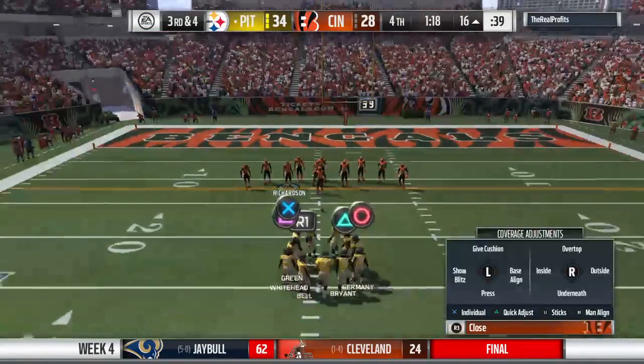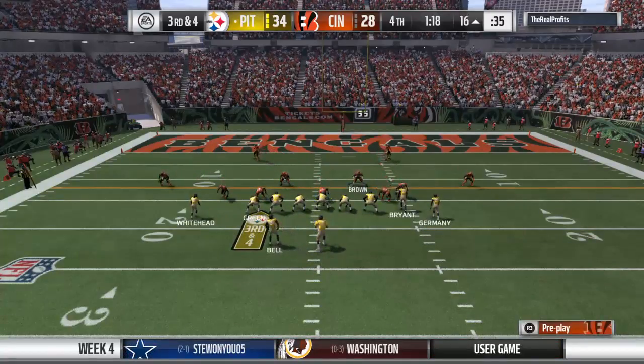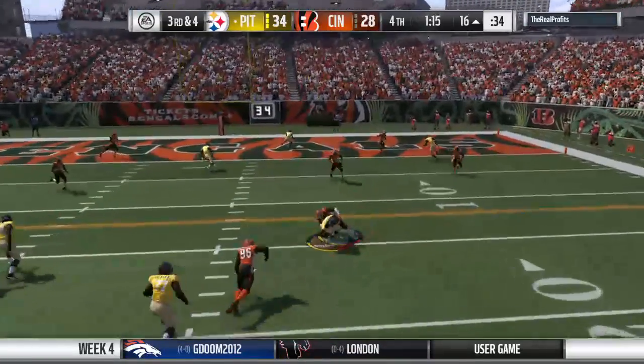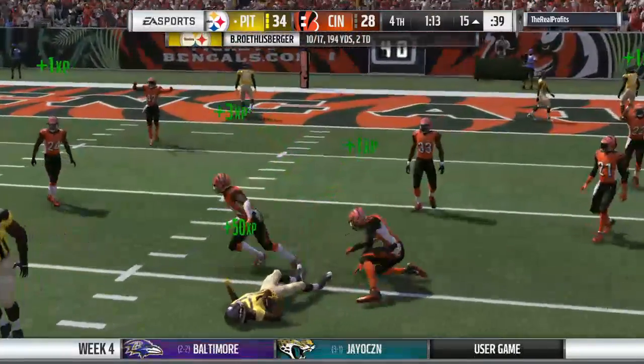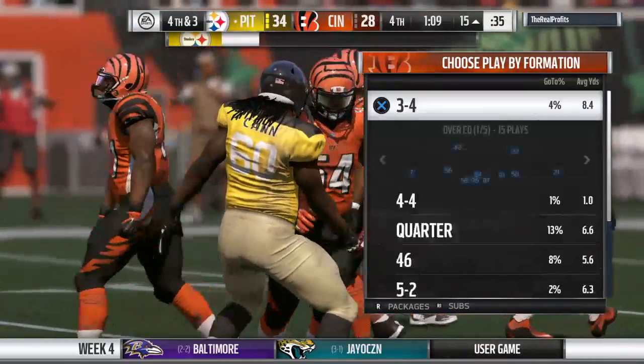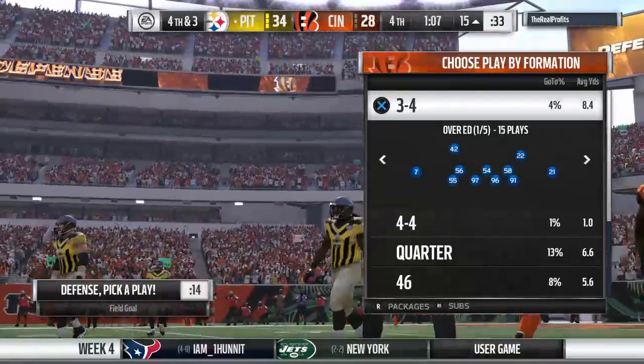Here's the 7th play of this drive. This is 3rd and 4. Here's Roethlisberger. Quick hitter here. It's complete. And on this one, he'll get to the 15-yard line. They didn't get the first down, but I have to say I do like the call. I like what they were trying to do.